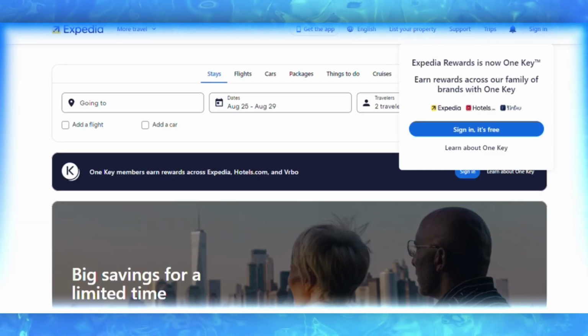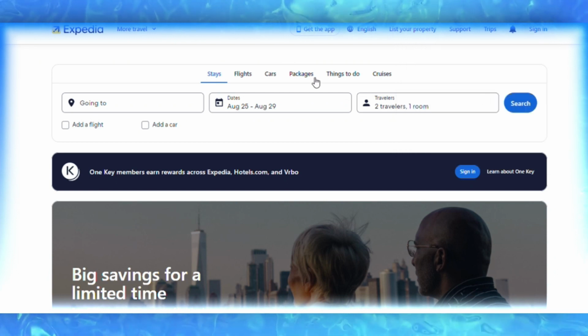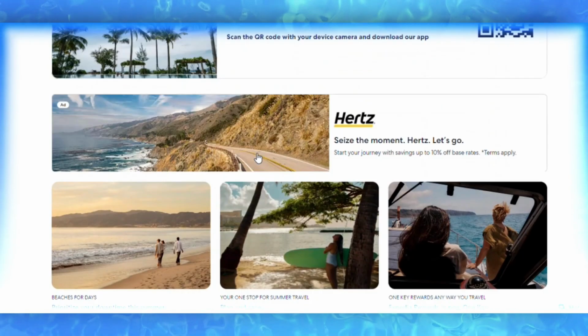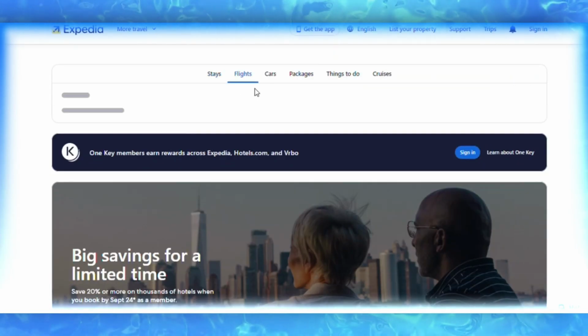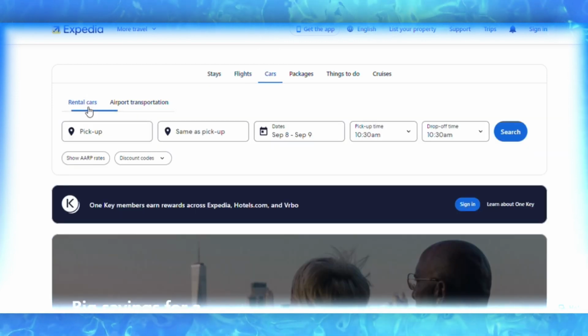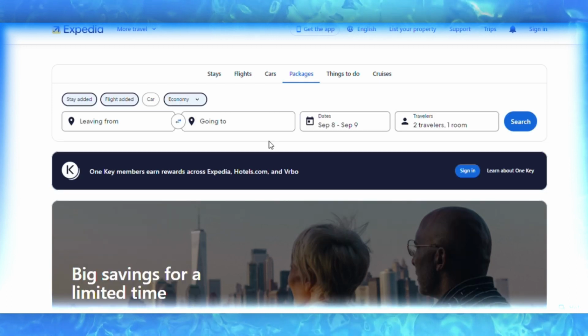Number 3. Treatgiftcards.com. Visit treatgiftcards.com. Search for Expedia gift cards and select buy now. Choose the delivery method and provide payment details. Customize the gift card design and include a personalized message. Confirm your order and ensure accurate recipient information for delivery.